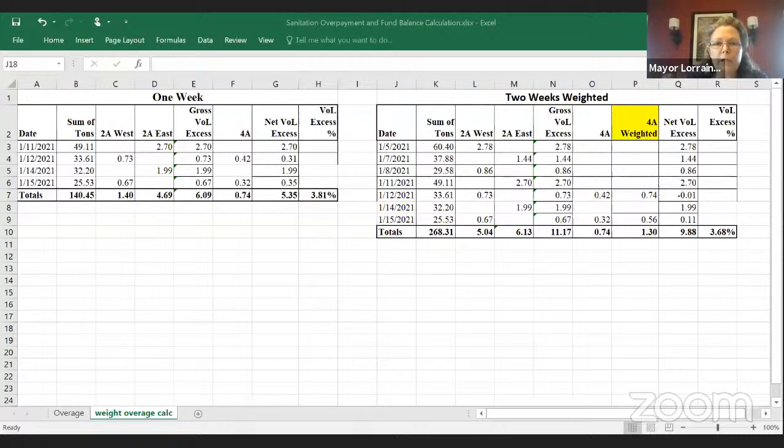If we wanted to look at all the information that was collected, the 2 weeks, you have to weight the Route 4A to normalize for the extra data points in 2A. So basically, it's the same calculation done out here, except for the fact that we've got the weights in 4A multiplied by 1.75, because it should have been a 2-to-1 ratio, but it was a 7-to-2 ratio. And so the difference between 3.8 and 3.7% is the excess for the village. If I were to annualize, I could take the tonnage difference and multiply by 52 weeks in a year. I would get about 278 tons as the overage.